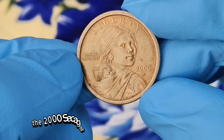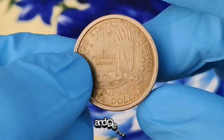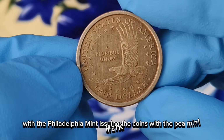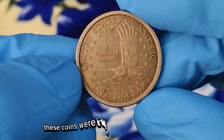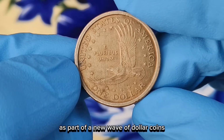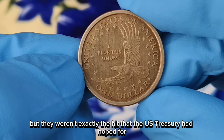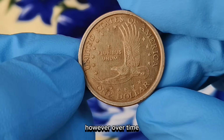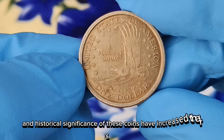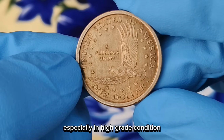The 2000 Sacagawea dollar coin was produced in both Philadelphia and Denver, with the Philadelphia Mint issuing the coins with the P Mint mark. These coins were initially released in circulation as part of a new wave of dollar coins, but they weren't exactly the hit that the US Treasury had hoped for. However, over time, the rarity and historical significance of these coins have increased their value, especially in high-grade condition.